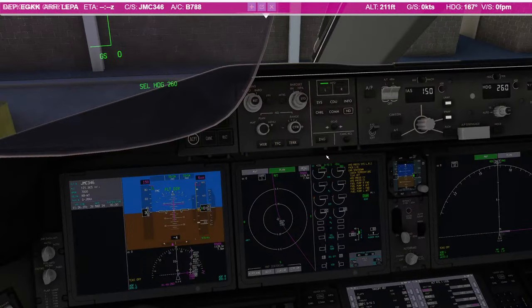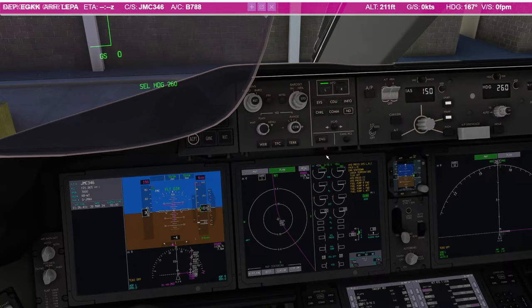Easy 8623, taxi, hold short, Papa, initially. Right, let's see if we get the word in with the traffic control. Easy 8623, holding position. By the way, we'll pressurise, which will clear out some of these warnings. We've got a 3-minute delay due to company inbound traffic.